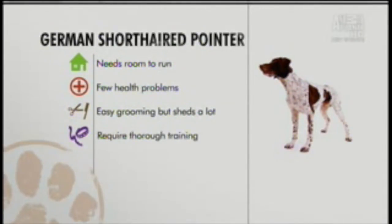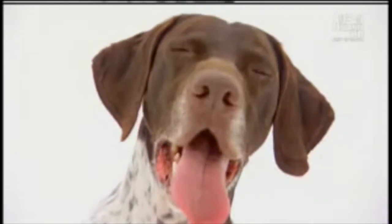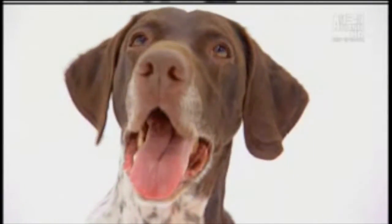Highly intelligent, German short-haired pointers require plenty of exercise and stimulus to keep them happy. And they're a great dog for families with active children. I love German short-haired pointers because I think that they are not only beautiful, but I love the fact that they're a dog that has a really independent spirit, but is also very trainable.